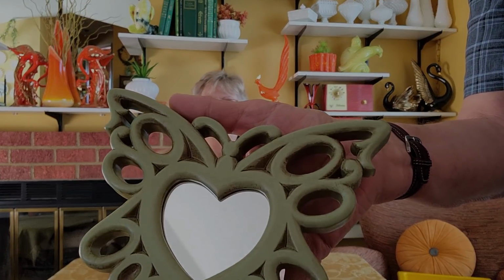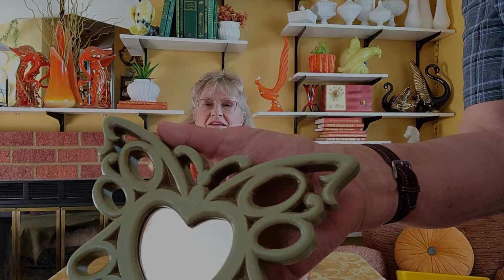Oopsie. It's fine. We got carpet out here. In here. Still in one piece, folks. Yeah, that noise was because he's holding a bunch of bangle bracelets in his hand. Yeah, I'm trying to get her to show the jewelry. Yeah, here.